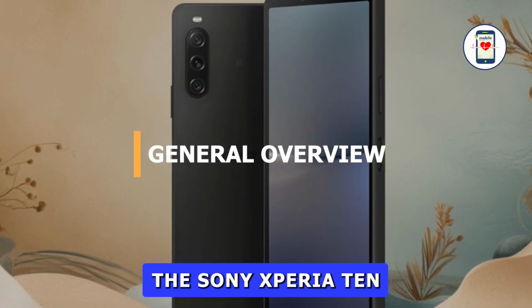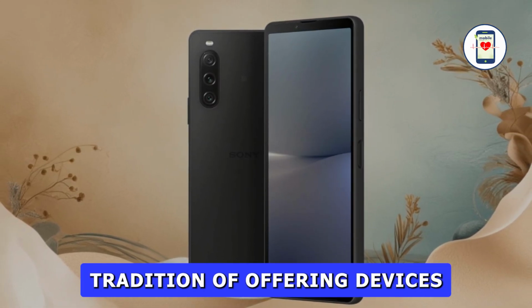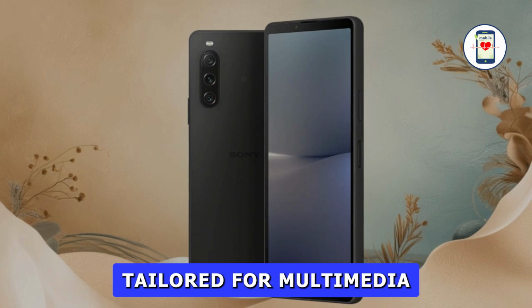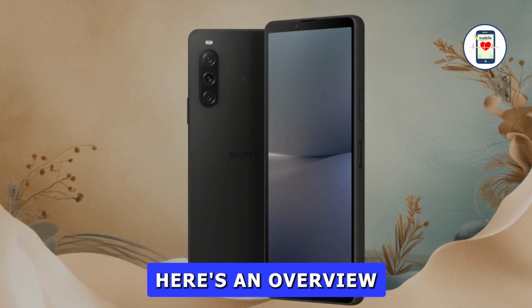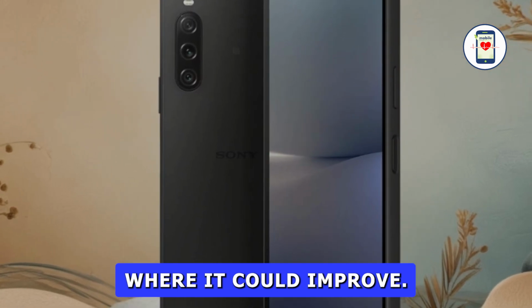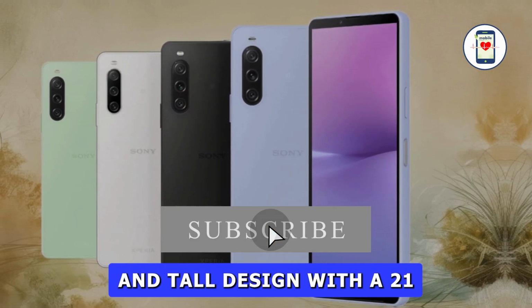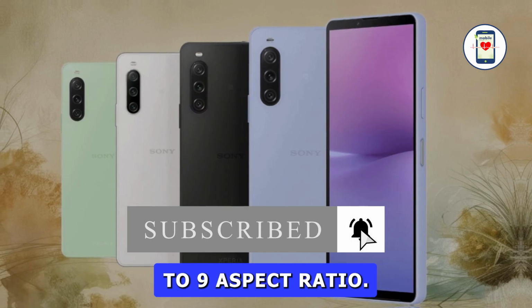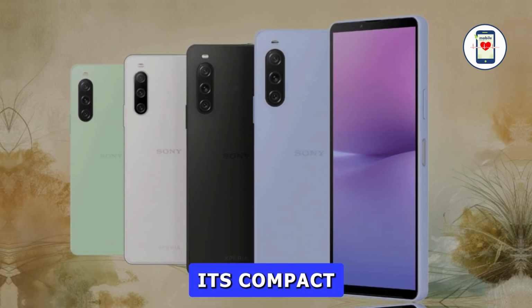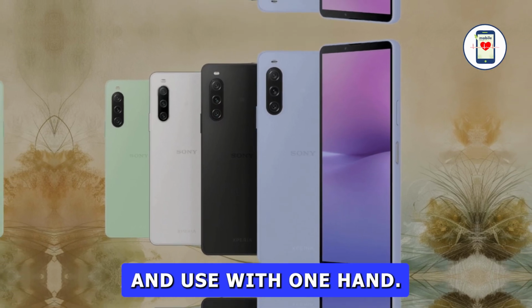The Sony Xperia 10V is a mid-range smartphone that continues Sony's tradition of offering devices tailored for multimedia enthusiasts. Here's an overview of its key features, strengths, and areas where it could improve. The Xperia 10V features Sony's signature narrow and tall design with a 21:9 aspect ratio. Its compact and lightweight build makes it easy to hold and use with one hand.